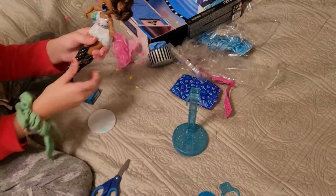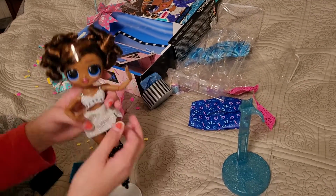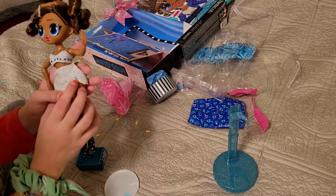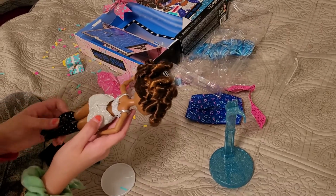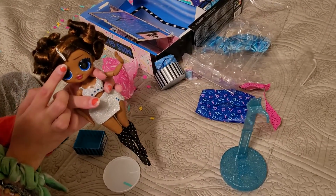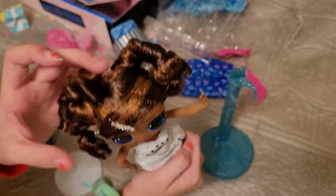Okay, and here she is straight out of the package, looking gorgeous, of course. So you have this cute little top that has cute blue gems on it. And have this cute little silvery glitter skirt with two gems right there. And it's two-piece that you can take apart. And you have these adorable black dotted pants. You have some pearly pink lipstick and blue ice stuff. And then you have a little hair clip that says party. And these cute little buns.